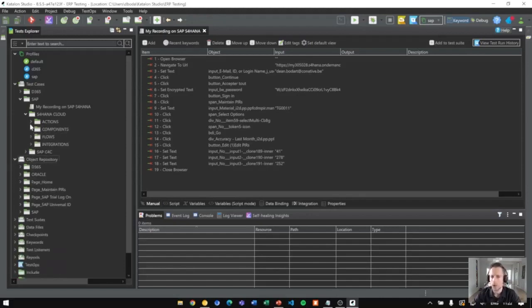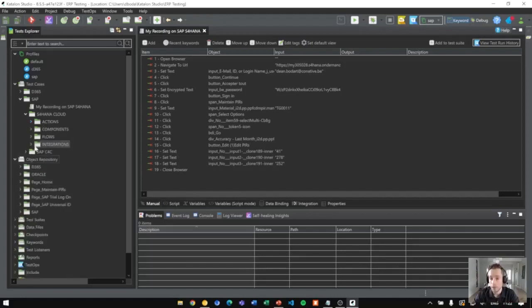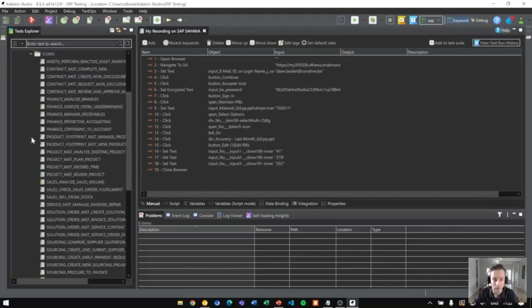Actions represent smaller features in SAP that are often part of one or more overarching business processes. Take the creation of a sales order as an example. This action is part of the order to cash business process, but it's also part of the order to make process. Hence we make it reusable in Katalon to be part of a flow, which brings us to flows. Flows are basically a mirrored image of the customer's business processes in SAP and are made up of actions and components.